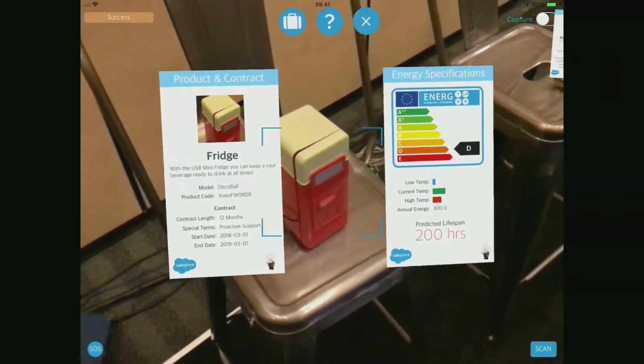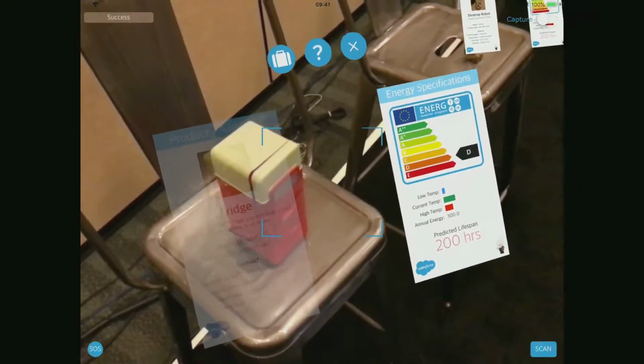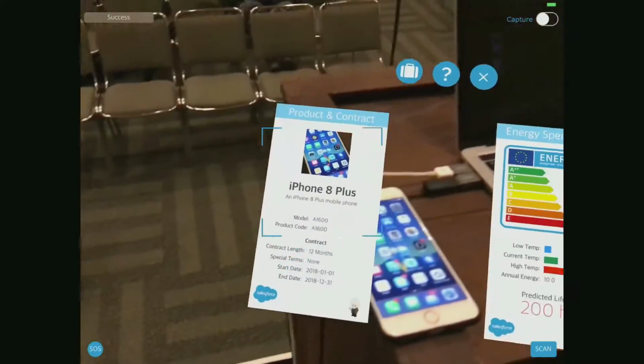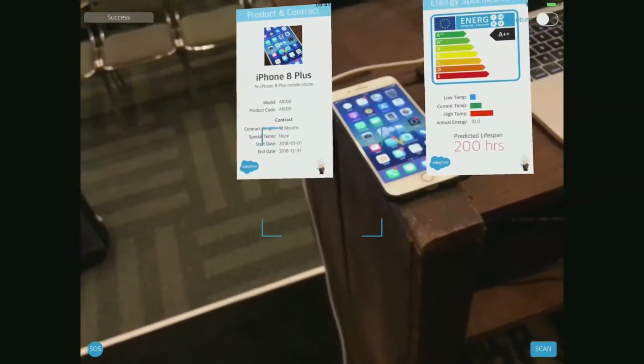So if I stand over here, I can't see the fridge. But if I click on that, it makes it transparent, so I can see what's sitting behind the scene. And you'll see that while I'm doing this, all of these other things stay in place as well. So this is the concept that my user interface is no longer limited to my display. It's limited to the environment that I'm in.